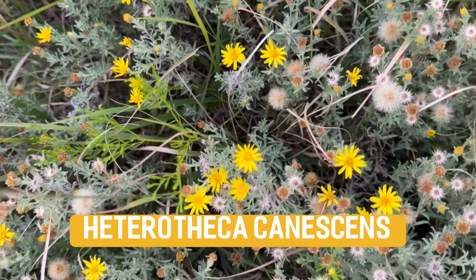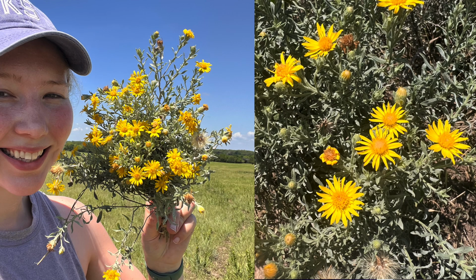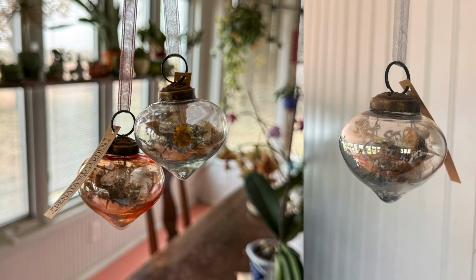Heterotheca is returning, otherwise known as gray golden aster. It really has that silvery foliage that's pretty in ornaments, but it also has a pop of yellow color with its flower. Not too much, just a little hint. So it looks really, really nice.